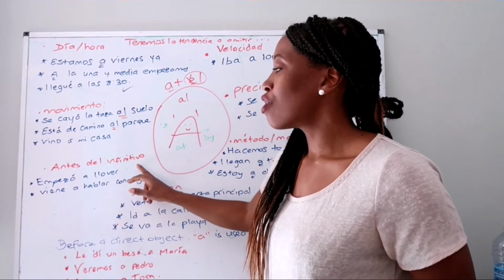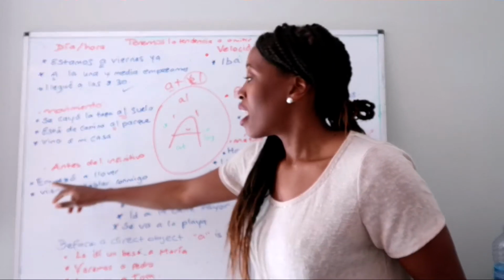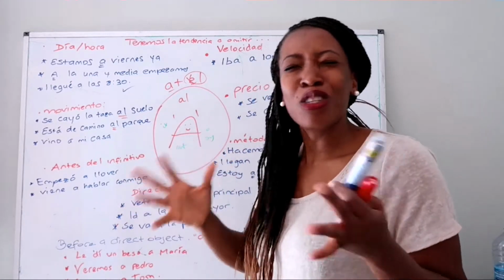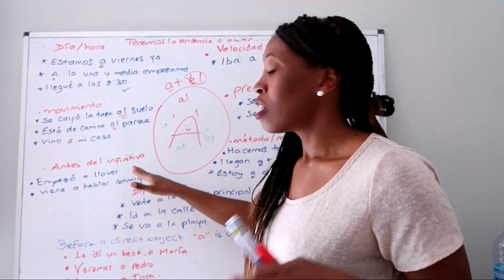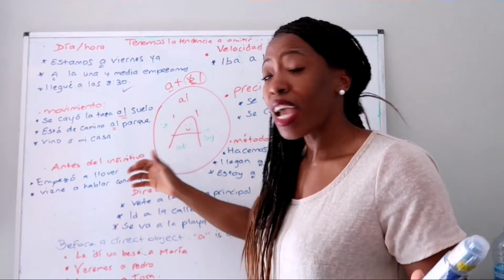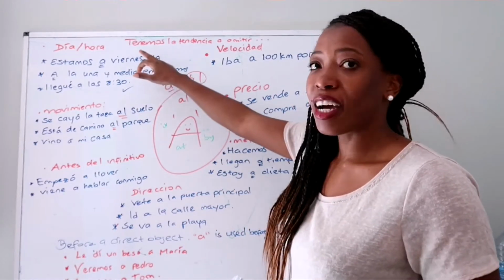Empezó a llover. En inglés no lo necesitaríamos because we wouldn't say it starts to rain. There's too many twos. Okay? But in Spanish it sounds great. Empezó a llover. What did it start to do? To rain. It started to rain. Empezó a llover. So, there's this omission that happens in English, hence the title.